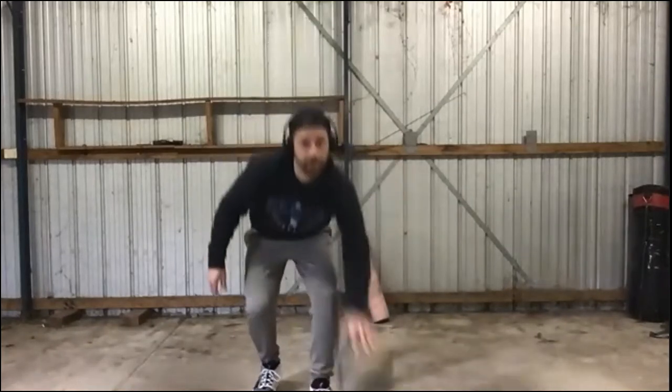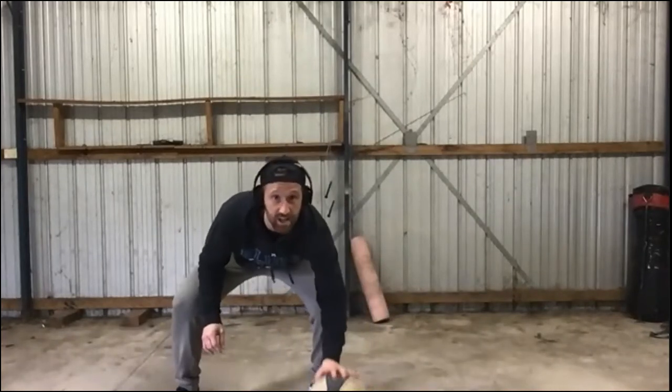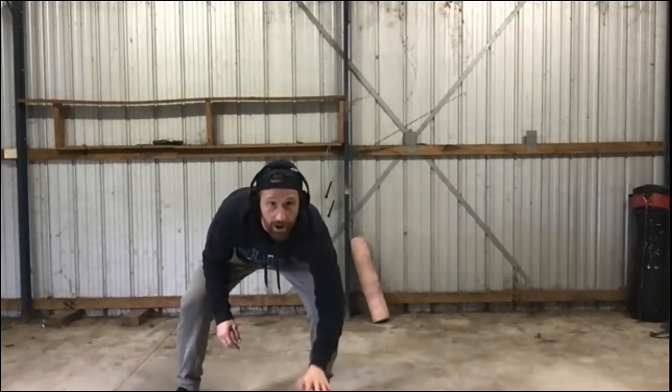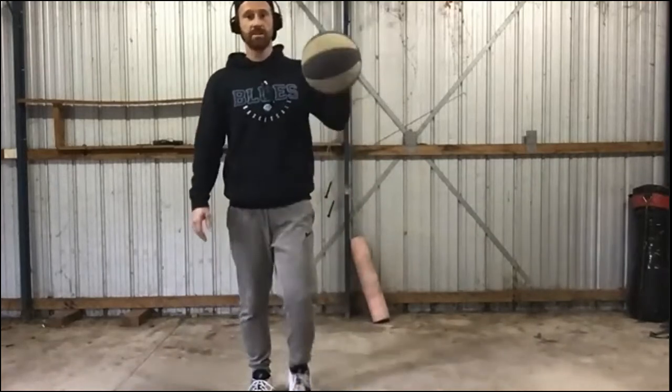Here we go, down low. Right down low, get as low as you can. Bend your knees, sit down low. Bend your knees, don't just bend at your back. Good job, Ollie. Good job, get low. And come back up. Awesome.